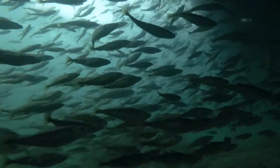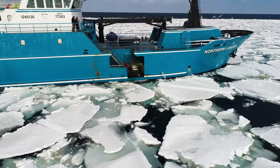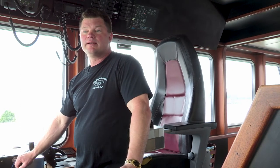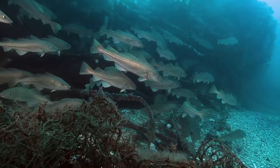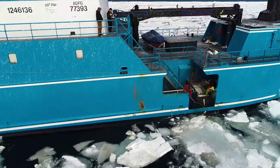This is a freezer longliner. So what we do is we catch and process the cod on board. Our main goal in this vessel is to catch and utilize 100% of what we catch and not have any waste of any kind. And we've done that on this vessel. So that's our main objective. And it's been very successful for us so far.